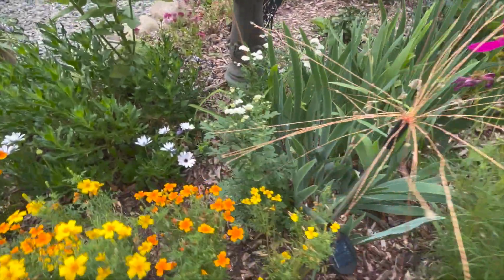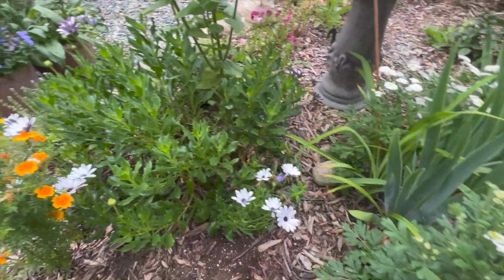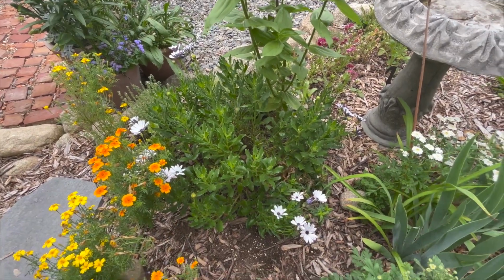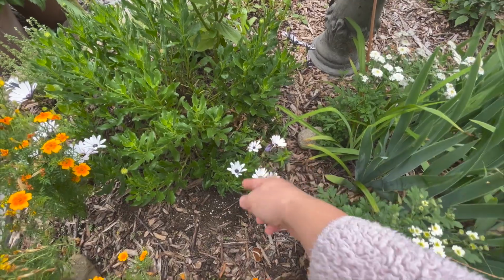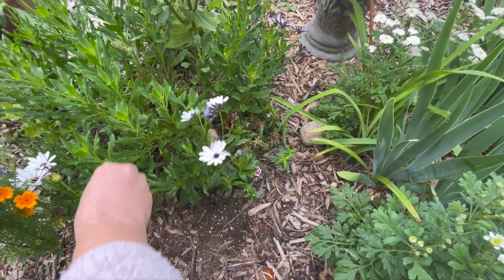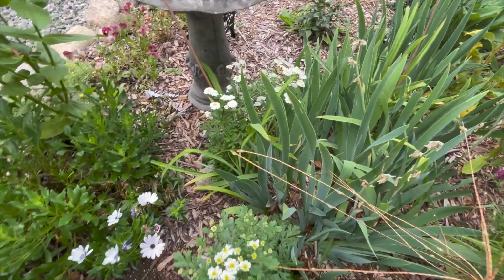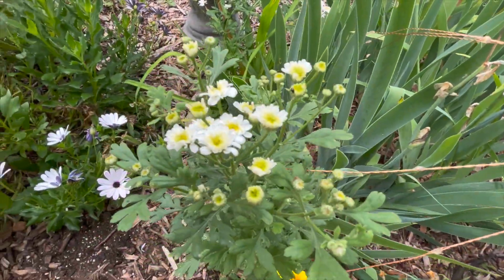Then I have some more feverfew kind of tucked in the back here. My osteospermum, this is an annual in my area, but she's just taken over. I lost a dianthus here, and it's covering a dianthus, a Sweet Williams that's back here. I don't know, it's supposed to make it. We'll see what happens. And again, more feverfew. It's a beautiful flower.